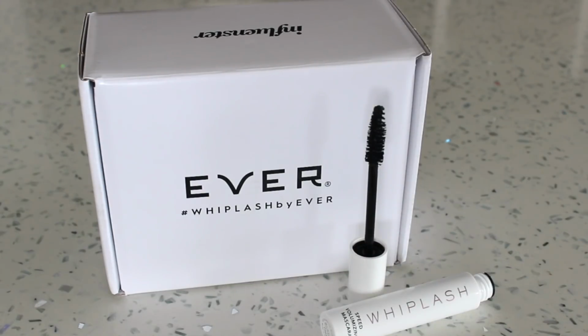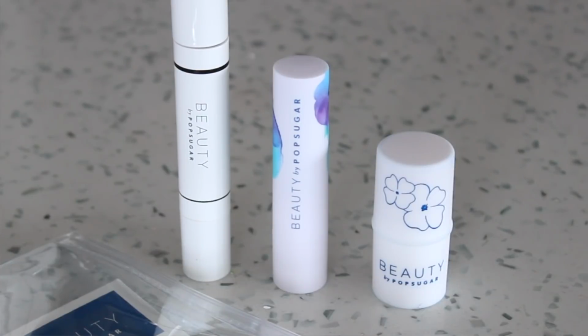And the last few boxes are all brands that are new to me. So the first brand is called Ever, and this is their Whiplash Speed Volumizing Mascara. Sounds really intense and cool. There's also a Beauty by Pop Sugar box, which is really cool. I had no idea that Pop Sugar had come out with their own makeup line. And this box had a little lip scrub, a mascara, and a tinted lip balm inside.